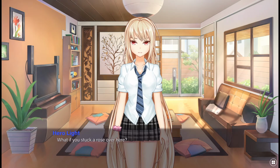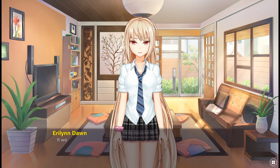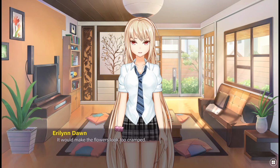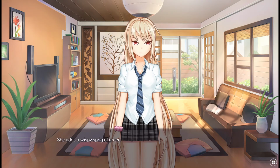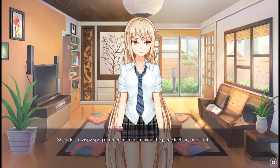What if you stuck a rose over here? I point between the big camellia blossom and the droopier bellflower. Erlyn shakes her head. It would make the flowers look too cramped. She tucks the rose in to show me. See? The way the camellia covers half of the rose makes the whole arrangement feel too busy. She adds a wispy sprig of green instead, making the piece feel airy and light.